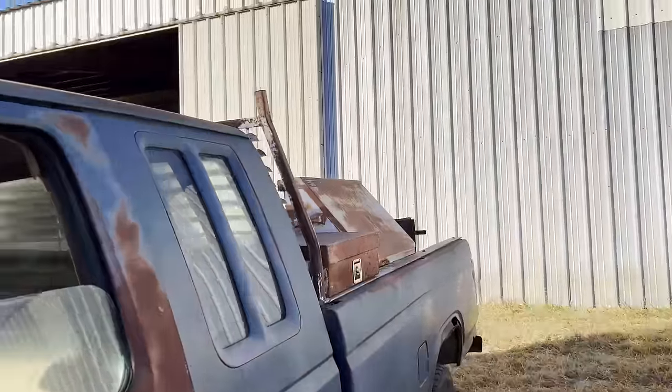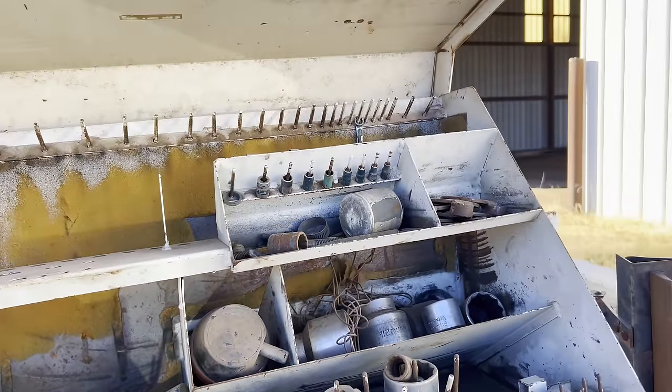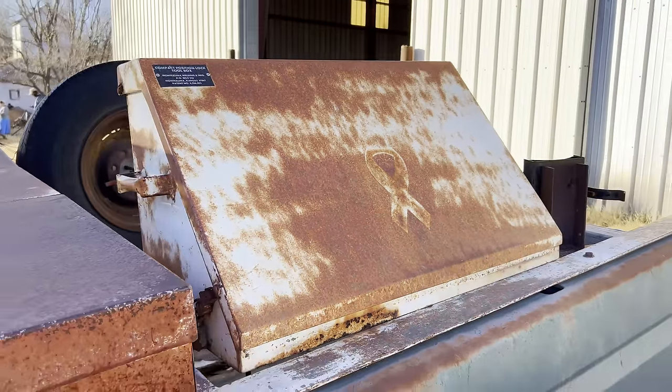Main thing I wanted on this is this toolbox. If you guys pay a lot of attention to my videos, you know Sean has one just like this. And these things are extremely hard to find, and they're worth a ton of money when you do find them. So I've been wanting one of these things for a very long time, so now I finally have one.